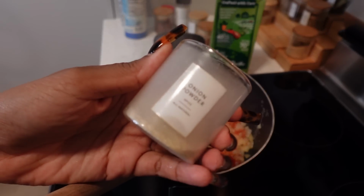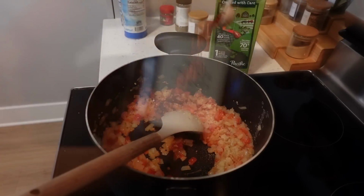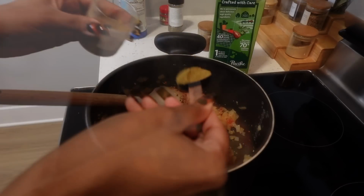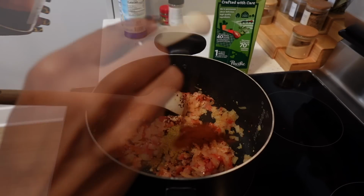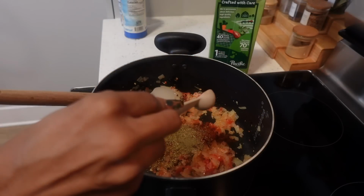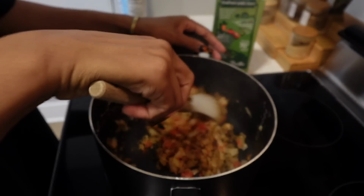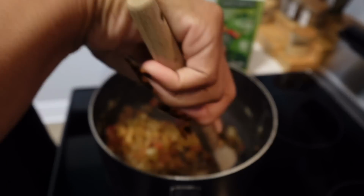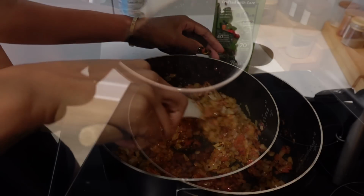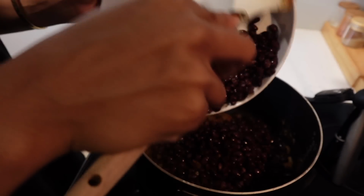Now that our veggies have sweated down, I'm gonna go ahead and add the following seasonings. I'm doing this before adding any liquid because I want the seasonings to toast to bring out the most flavor. Once all the seasonings are added, go ahead and give it a good mix. We're gonna allow it to toast for about 1 to 2 minutes, and you'll notice that they'll start to smell really fragrant. Then you're gonna add in your black beans and some vegetable broth and give it a mix.